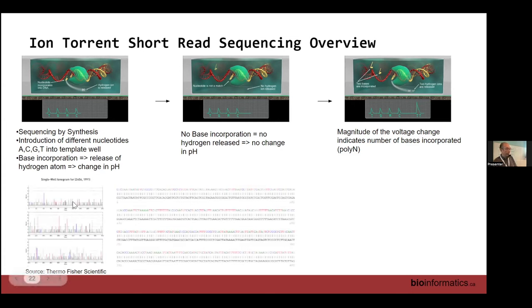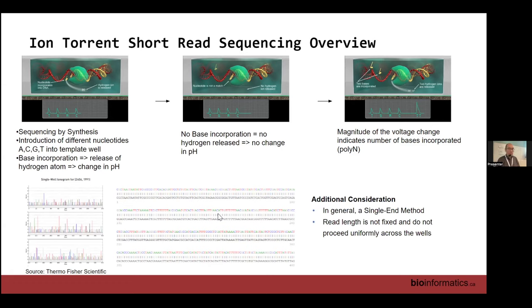And this is roughly how your electric graph looks, which would convert into your sequence. The other thing you want to think about, as shown in the video, is the beads. Your DNA template is attached to a bead, and then you start adding the bases to it and detecting the ion release.